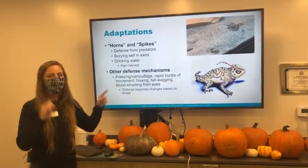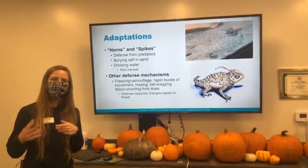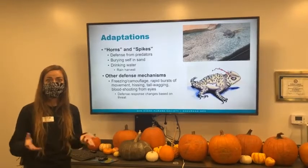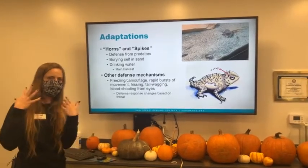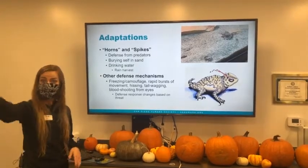So they're not going to use the blood shooting for a bird or maybe a snake that doesn't really taste as well because it's not really going to bother them. But they will use it for a coyote or a bobcat or something like that, because the bobcat will get it in its mouth or in its eyes and go, ew, what is that? Blech, and drop the horned lizard, and then he can run away.